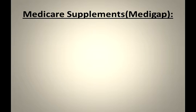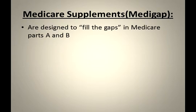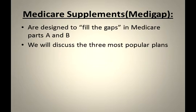We're going to spend the next couple of minutes covering Medicare supplements, or Medigap insurance. Medigap insurance is also provided by private insurance companies that are approved by Medicare. Medigap coverage is designed to fill the gaps in Medicare Parts A and B that we have discussed earlier, like your deductibles and your copays. We're going to discuss three of the most popular Medigap plans, which are Plan F, Plan G, and Plan N.